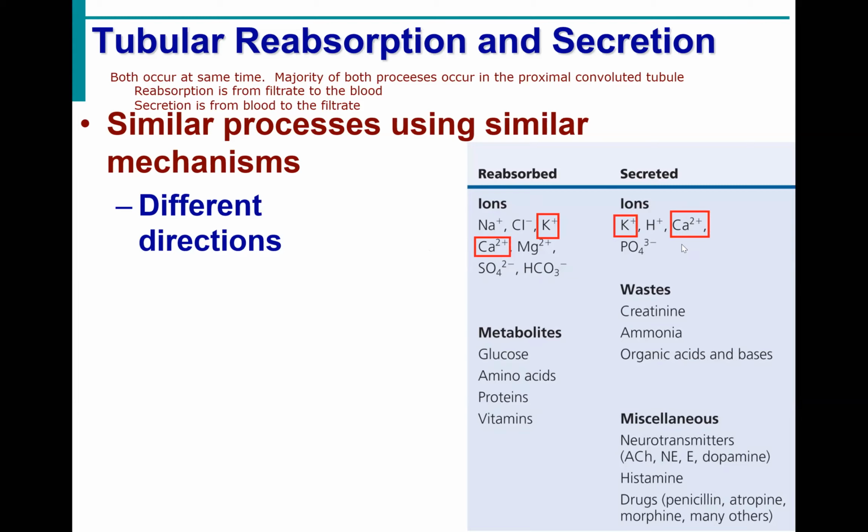So since those things are very tightly regulated, it's not surprising that they will both be reabsorbed and secreted. In fact, the movement of these is much, much less important than, for instance, the reabsorption of sodium and chloride, both of which there are high levels of in the blood, which are going to be so much more important.